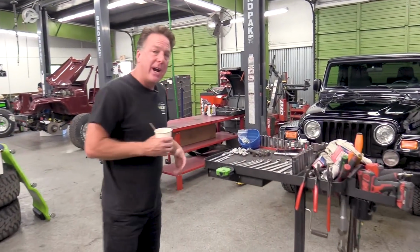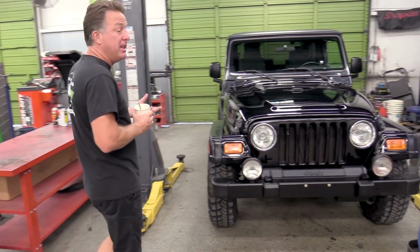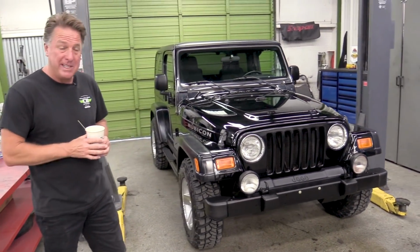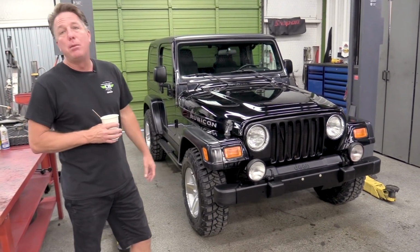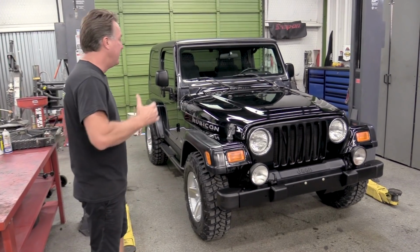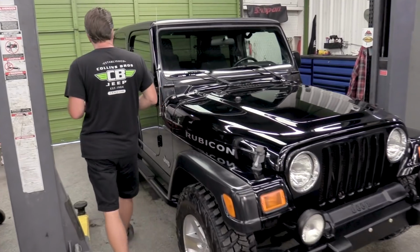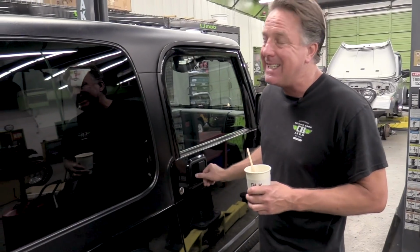So as far as desirability and collectability on the TJ series, and the TJ Unlimited, which a lot of people refer to as the Unlimited, triple black is the one to have and consistently brings the most money. This is a triple black TJ. It's not the Unlimited LJ. Beautiful Jeep, one owner from new with 19,000 miles.